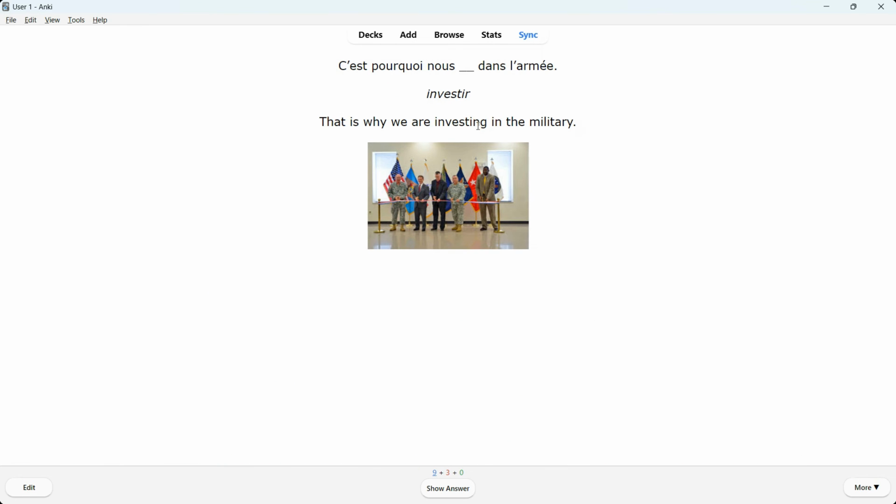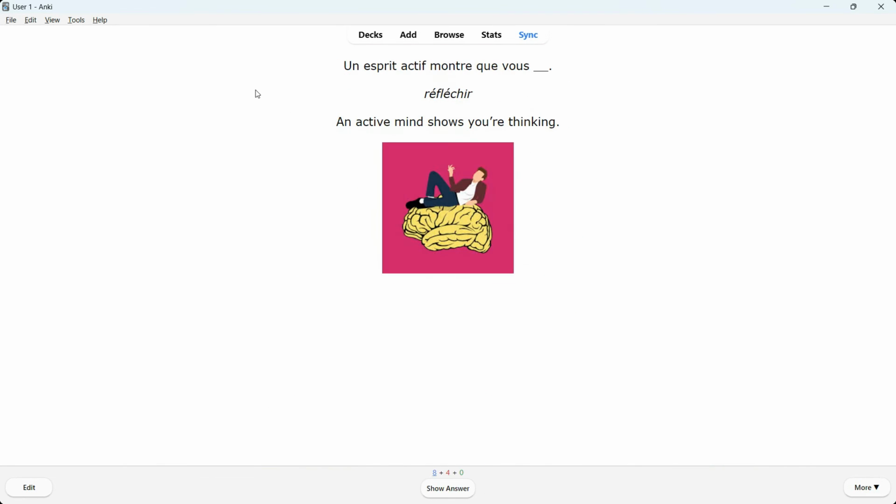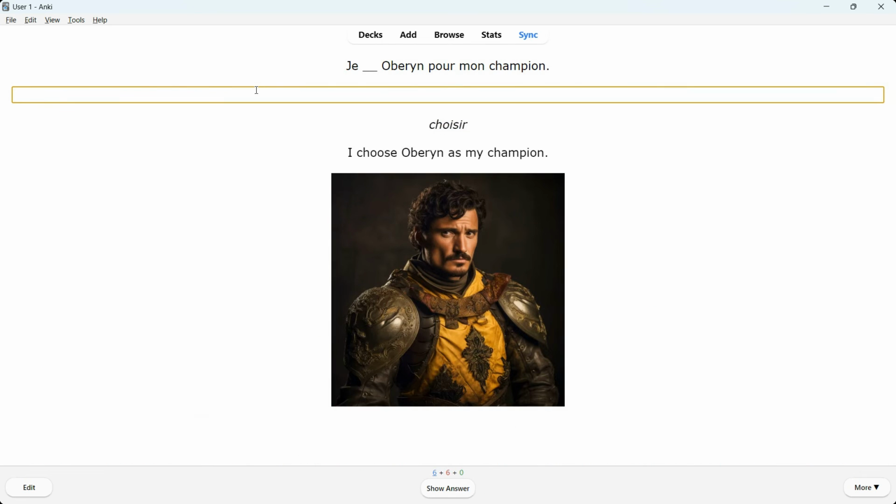This is why we are investing in the military. Investir in a new form. C'est pourquoi nous investissons dans l'armée. And there you have it. I could continue long enough, and then we would end up with this one that we've seen before, which is a spelling exercise where you spell, and if you have the correct answer, it shows up in green. And if you do not have the correct answer, it will correct you like we have seen before.